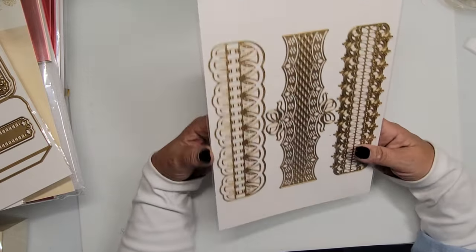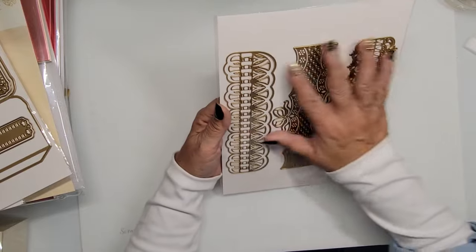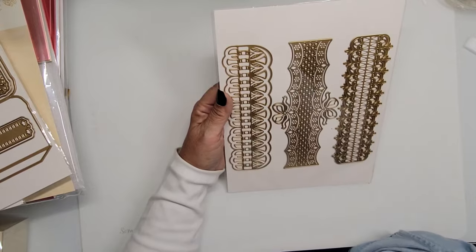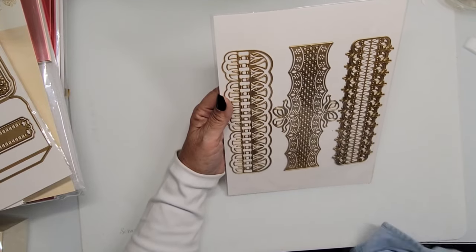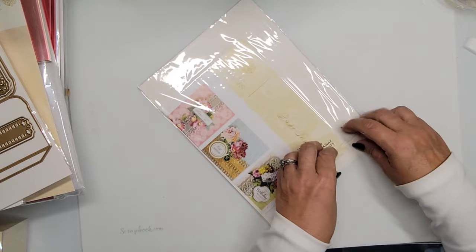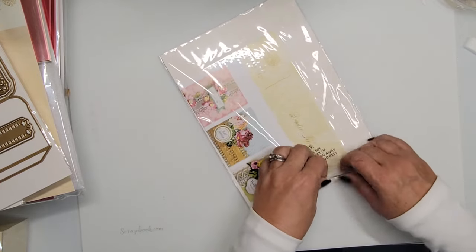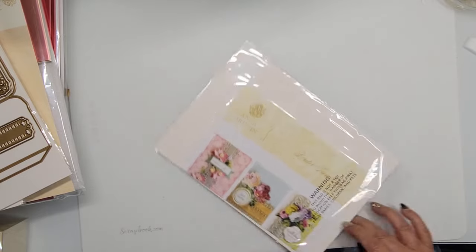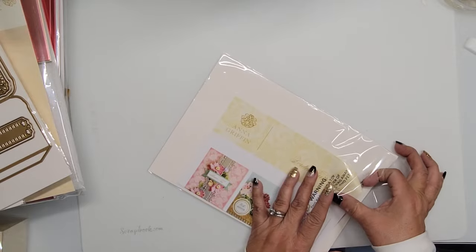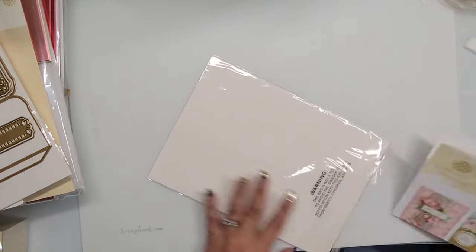So anyway, more border. Now I feel personally, I have plenty of these. I do not feel I'm going to have to buy more in the future, but now I have a lot of options for cards when I grab out a card kit, and you've seen me work those card kits up before. Now I have plenty of borders that I can do different things with the cards.